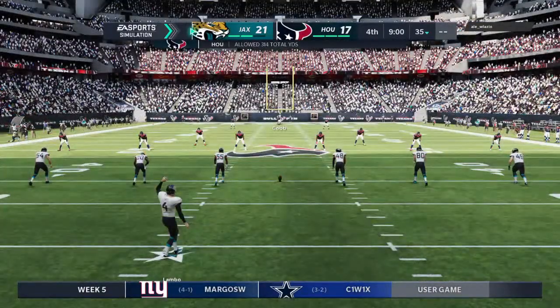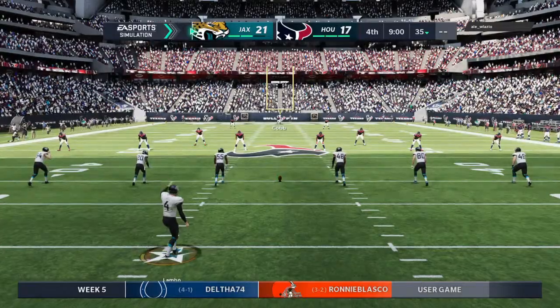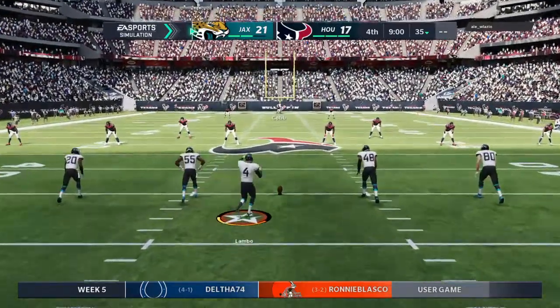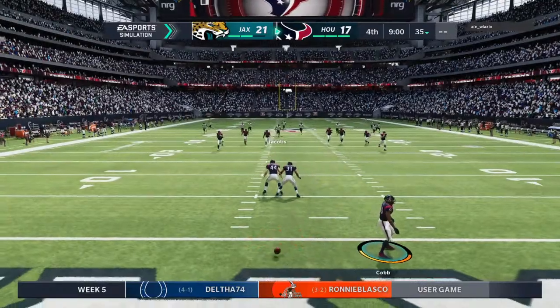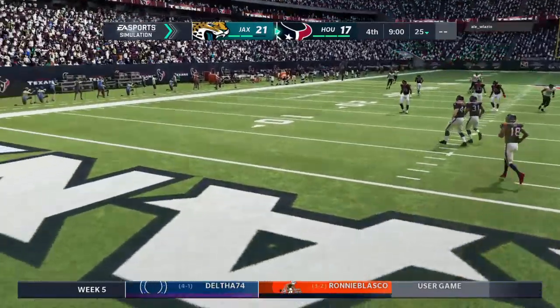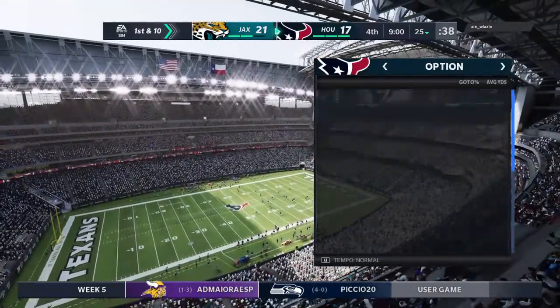Josh Lambo to kick off for Jacksonville. Here's Lambo out to kick this one away. And they will not get a chance to return this one. It's through the back of the end zone for a touchback.